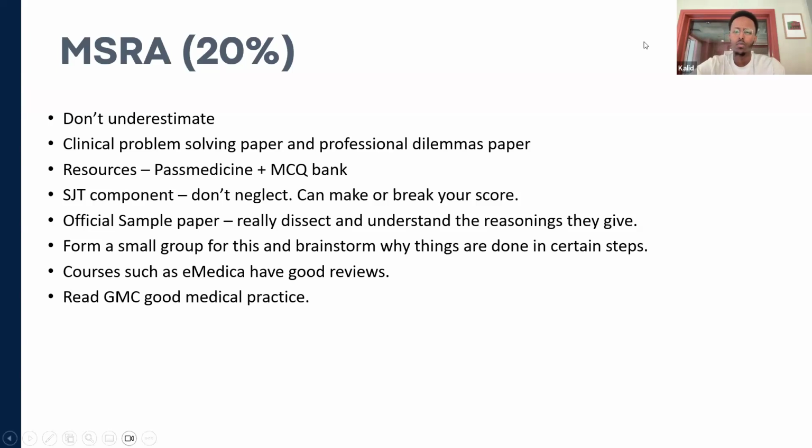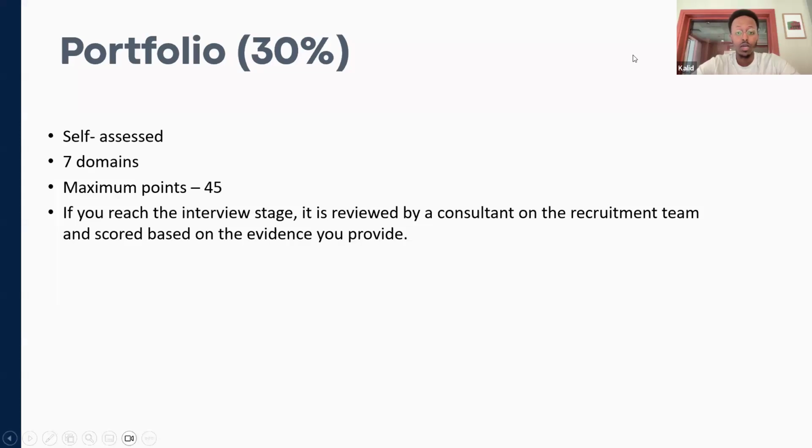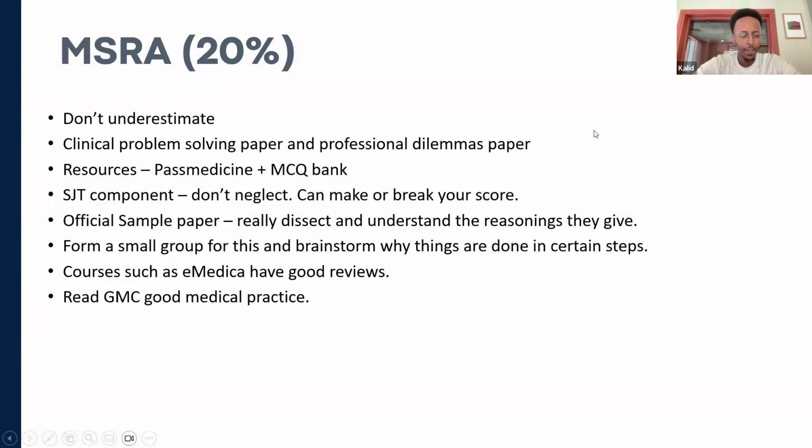A lot of the time, what you would do in these scenarios might be completely different to what really happens in real life. So you have to be careful not to think in that way. But the only way that you get yourself thinking in the same way is by actually doing the papers, the official papers. So if you go back one slide, sorry.